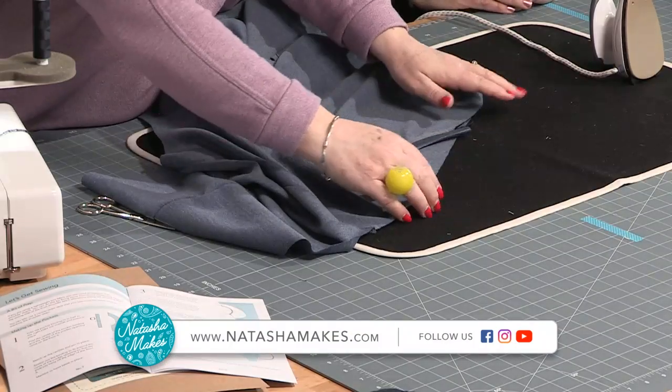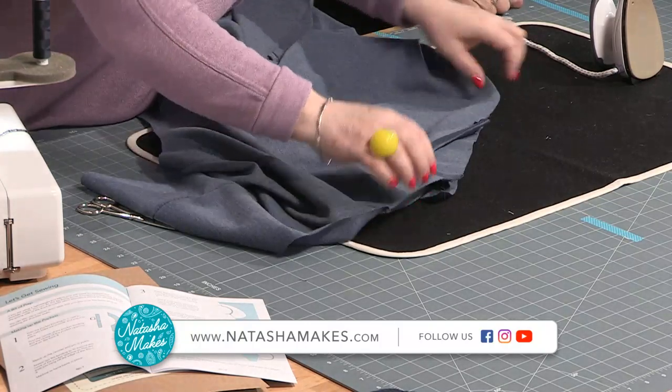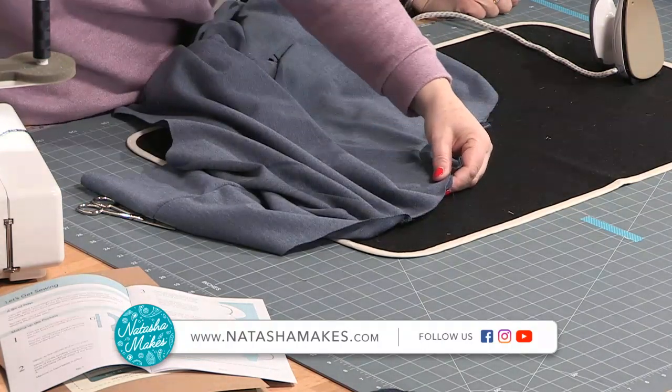There, so that's all sitting nice and flat underneath. It really is. And we've got a pocket, so we can put our hand in there now. Or phone, or anything else you want, or your lunch or whatever you want to put in there.